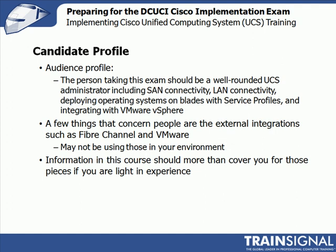And by well-rounded, I mean they should include some SAN connectivity knowledge, LAN connectivity knowledge, deploying operating systems on blades with service profiles, and integrating with vSphere. So we go back to that virtualized data center discussion we've had earlier in the course, and there is going to be some knowledge required of vSphere and some of the other components in the Cisco data center. So that's why I say well-rounded.